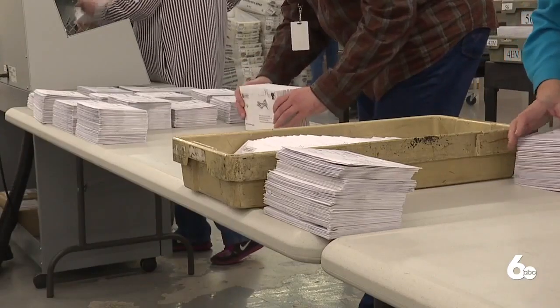We also see things where the wrong person signs, a roommate signs the other person's ballot. We work through a variety of issues, and only a small fraction are ones that we actually have to look into for potential voter fraud. So when you're sending your absentee ballot back, make sure you're signing your ballot and not somebody else's.